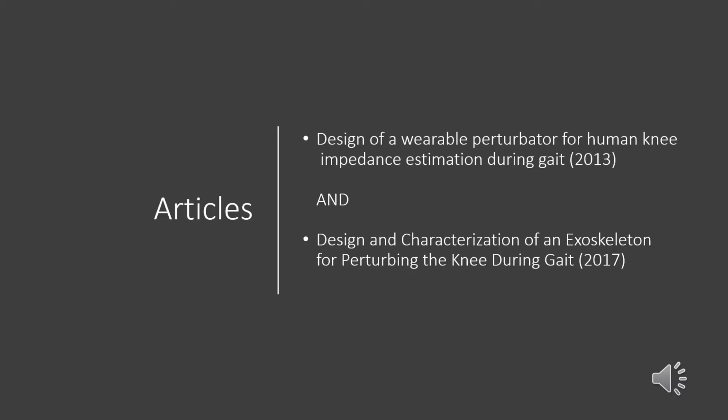We found two articles about an exoskeleton that is designed to acquire knowledge about the working of the human knee. The two articles are written by the same group of researchers. The first article, the design of a wearable perturbator for the human knee impedance estimation during gait, was published in 2013. And the second article, design and characterization of an exoskeleton for perturbing the knee during gait, is a follow-up and was released in 2017.